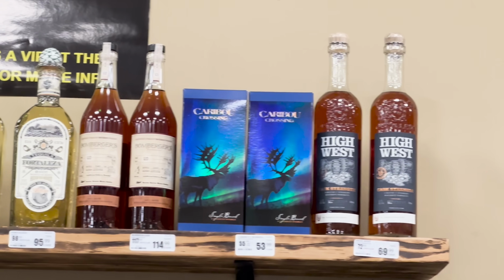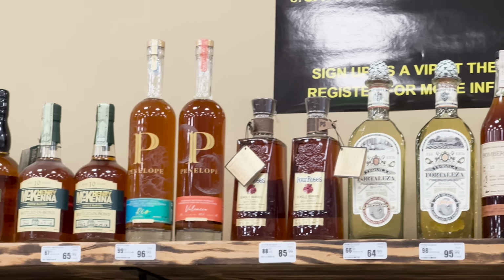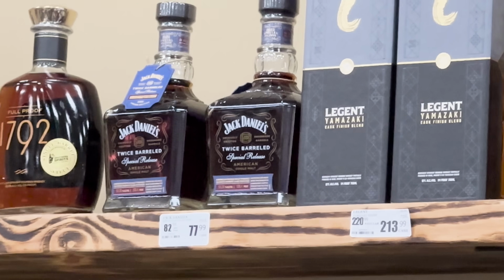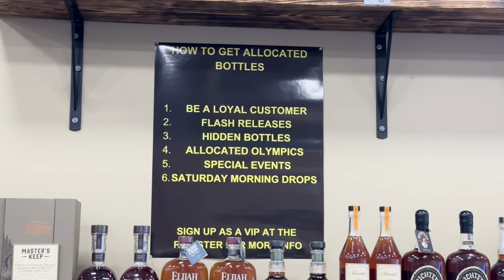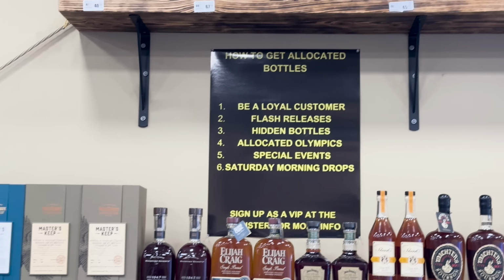That's hilarious. And I know a lot of people that would love to win their special events, come in here and buy one of those Rios for $96. Jump all over that. And look at that, twice barreled Jack Daniel's. Oh boy, how to get allocated bottles. All right, well, there you go. If you want them, that's how you got to do it. I'm sure you've seen it on Instagram and TikTok.